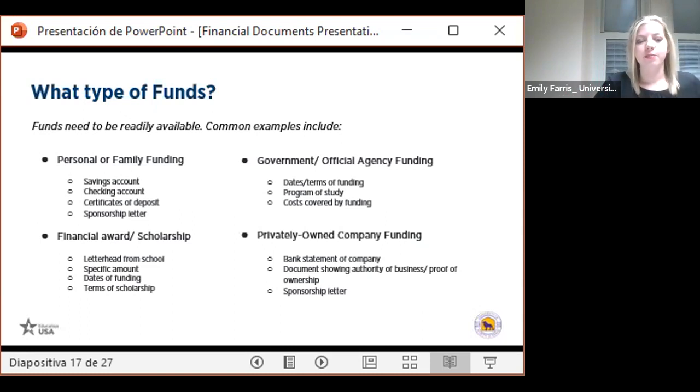But some other examples besides personal funding is sometimes you may be offered a financial award or a scholarship. I know that we mentioned assistantships and fellowships earlier, so this would be included in that. If you receive some type of scholarship or award from your university, that can also be included as proof of finances. You would need documentation on letterhead from your school. It would say the specific amount of funding that you're receiving, the dates of the funding, how long you are receiving this funding, and also any terms of the scholarship. For example, if it's an assistantship, it may state that you received this funding in return for working for the office or in return for teaching or doing research. All of that will be listed in that document that you could submit.